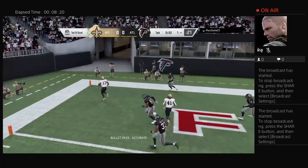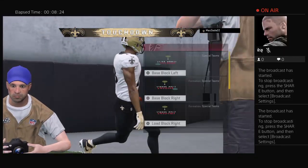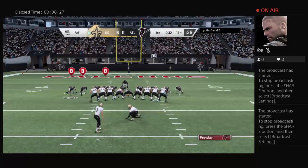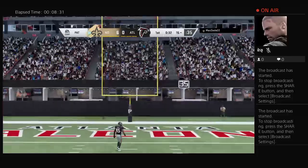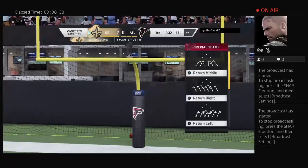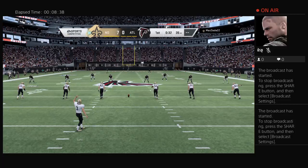Shotgun now for Breeze. Looking for Thomas. He's got him. Touchdown, New Orleans. Michael Thomas there to make the grab as his guys are able to strike first here in this opening quarter. Lutz with the extra point, and that makes the score 7-0.